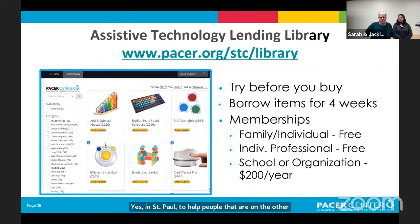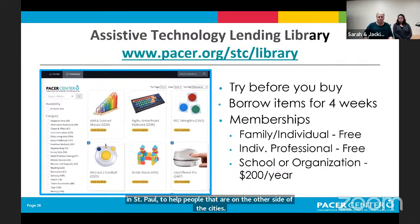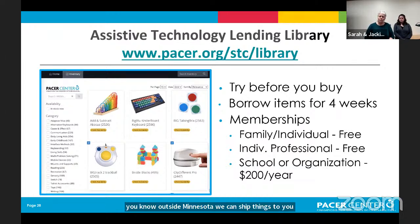But we also do ship things. So if you are up north or, you know, outstate Minnesota, we can ship things to you. And then we just ask that you pay to ship them back to us. We will also ship something to people that live nearby. So if you're just a busy parent and you want us to mail it to you, we will. And then you can choose to drive down and drop it off when you're done.